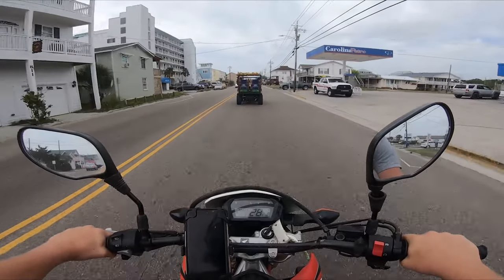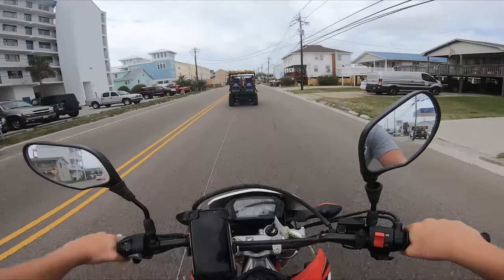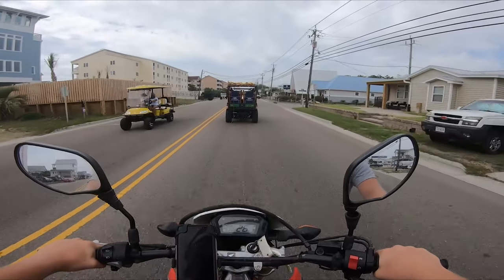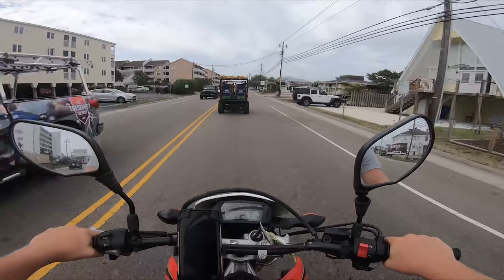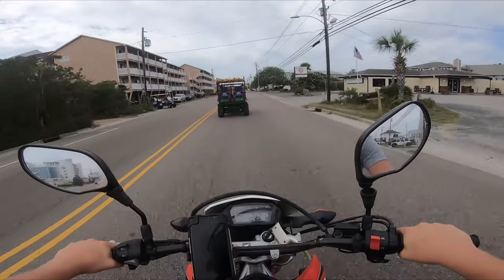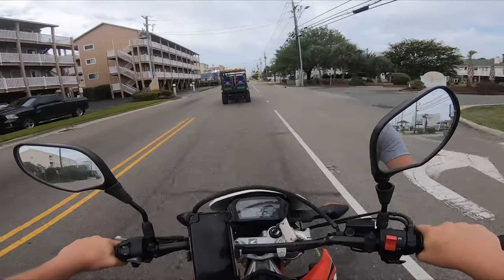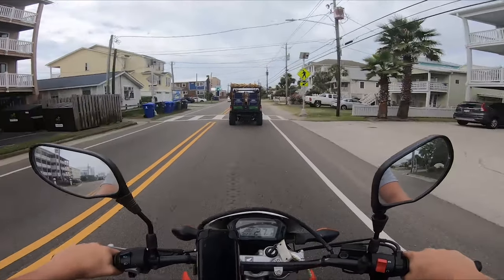We'll roll into that, which is mostly beach houses. If you're staying in Kure Beach, you'll definitely be coming up to Carolina Beach to eat and get into stuff. Carolina Beach is where everything is happening. All the hotels and stuff are up here. Kure Beach will be your beach houses and stuff.